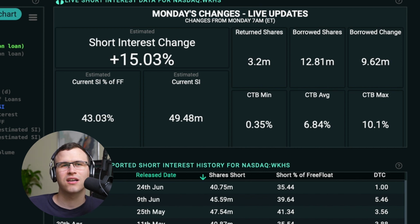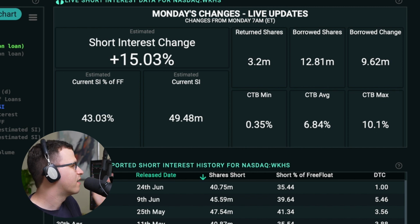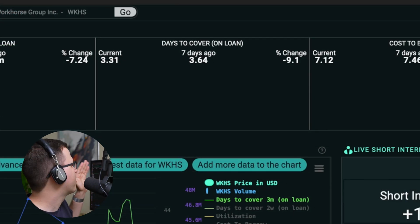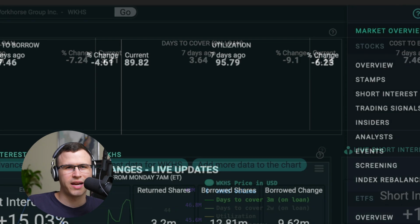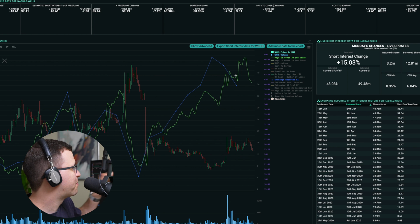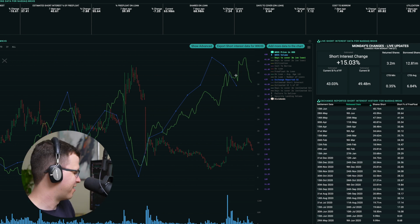If we look at the cost to borrow average, though, we can see that it is currently sitting at 6.84%. That's still pretty high. And also, the current days to cover is at 3.31 days. And finally, the utilization rate is at 89.82. And so all those numbers are still pretty high for where Workhorse is at, especially that short interest change. My mind is just blown by that one alone.